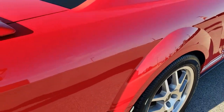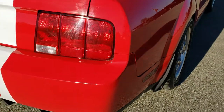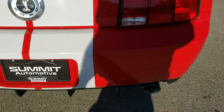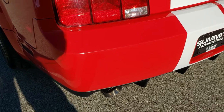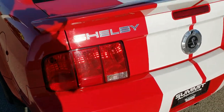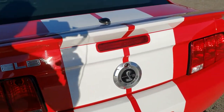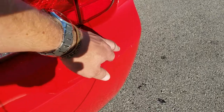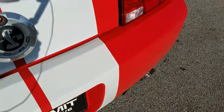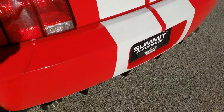I'd have to check our safety records to see if we did it in our shop. Rear bumper's in pretty nice shape. Has Magnaflow dual exhaust. Decklid is in really nice shape as well. Only thing I saw is a couple little nicks up on the corner here. But other than that, car is really nice.